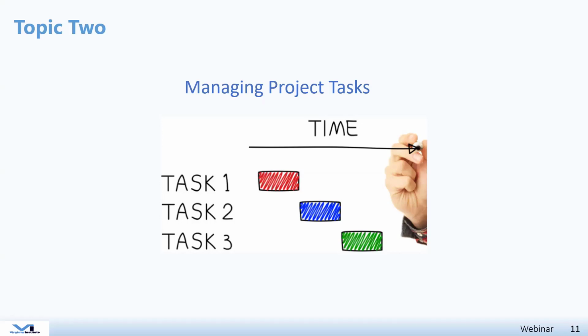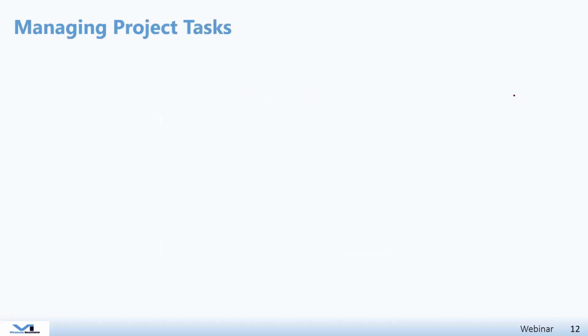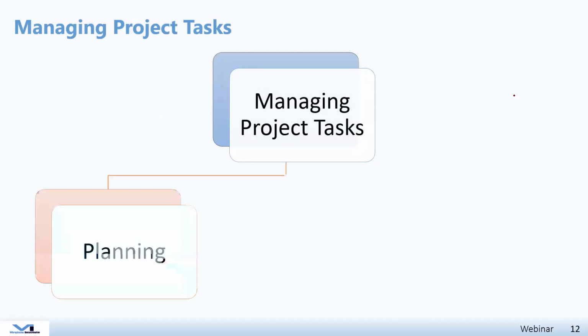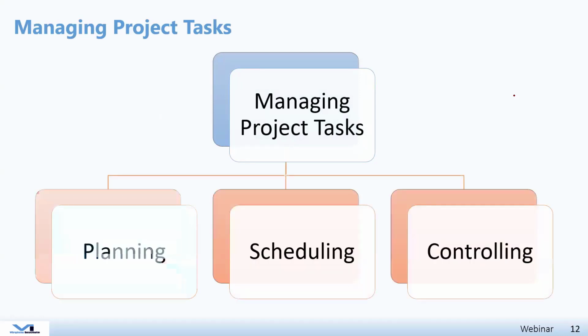Now I come to managing project tasks, which is the second topic. As we said, when you manage a project task, definitely you will depend more on your left brain because a project task requires your technical competence. Under managing project tasks, I summarize the most important project tasks under 3 categories here. You need to plan your project, you need to schedule the project activities, and you need to control your project. Under planning, you will answer the question of what I need to do. Under scheduling, you'll answer the questions that start with when I need to do every activity. So basically, planning, scheduling, and controlling will require from you the left brain more than the right brain.